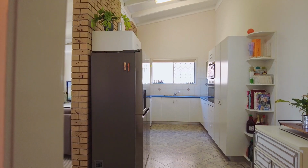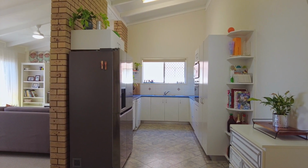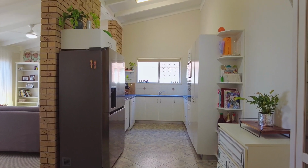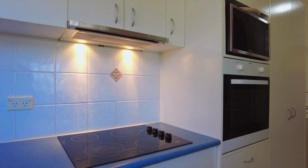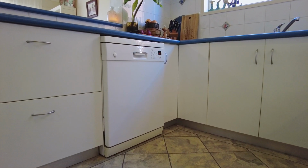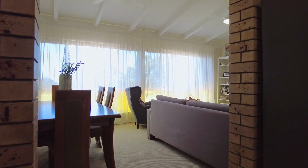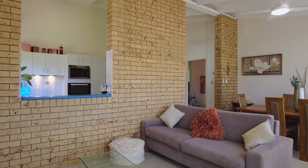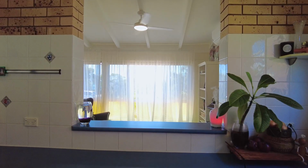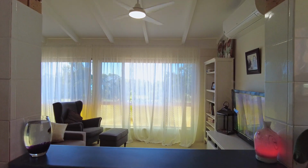The kitchen is well appointed and includes loads of bench and storage space plus a pantry. Appliances include an electric hot plate with range hood, a wall oven and a dishwasher. There is an open plan dining area off to the side of the kitchen, plus a separate lounge room to the front with servery off the kitchen, offering those views across the Esplanade.